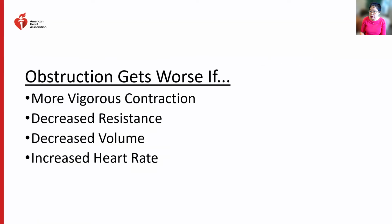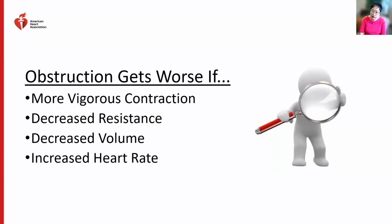And remember, obstruction is a dynamic process. Sometimes it's not present at rest, but it can be provoked or magnified or worsened if there's more vigorous contraction, decreased vascular resistance, decreased intracavitary or total body volume, as with volume depletion, and an increased heart rate. So you really need to look hard for obstruction to see if it's present. And that relies on performing provocative maneuvers, either in the echo lab, in the exercise lab, and in the office to see if you can provoke obstruction when it's not present at rest.